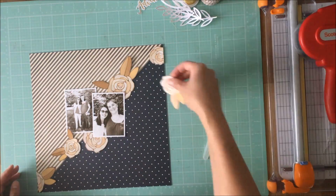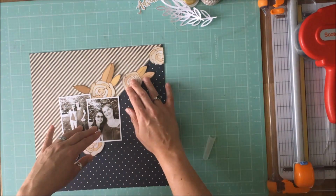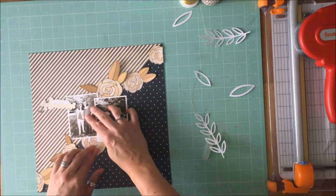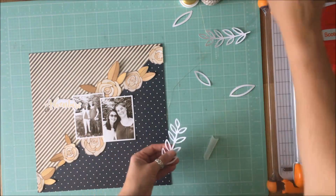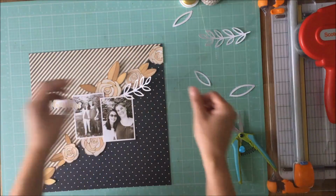So I just lined up the flowers as the sketch called for. I had toyed with the idea of changing the direction of the sketch and putting the flowers on the opposite diagonal, but I liked the movement of the diagonals in my stripe, and so it worked better for me to do it the way that the sketch called for.